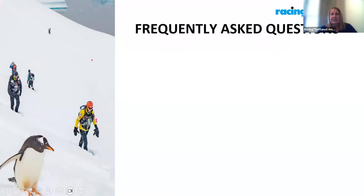Okay, so let me just go over some frequently asked questions. What is the terrain like? Well, the terrain can be light snow. It can be deep snow. There are some sections that can be muddy. It can be dry dirt. You can have some smallish rocks. Do we have a lot of elevation gain? Typically not.